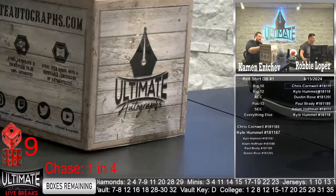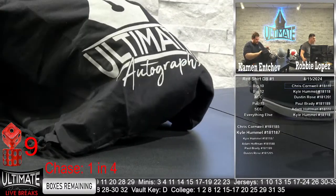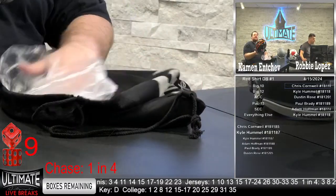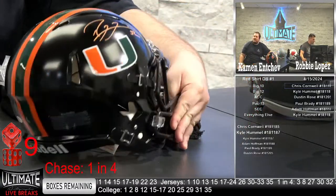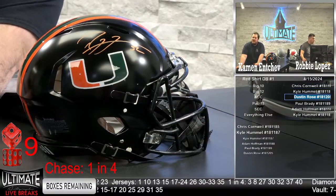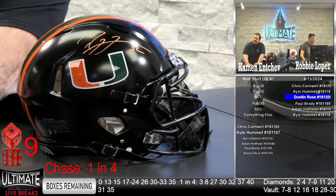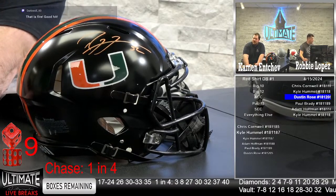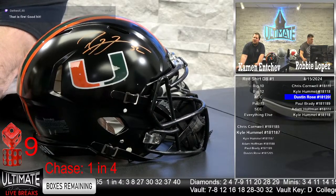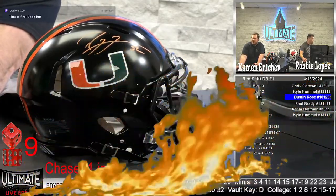All right, box 32. What do we got in here? We got a headliner, Robbie. NFL's all-time tackle leader, Ray Lewis, on his college team. That's the ACC, Dustin Rose, closer magic. Yes, sir, Ray Lewis, the beautiful orange paint on that black Eclipse helmet. Love, love Ray Lewis's auto. Phenomenal player, that's fire, good hit, says Dark Wolf. Yes, sir. You say fire, here's the fire for Ray Lewis.